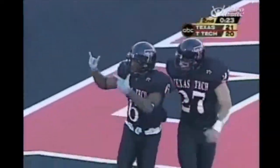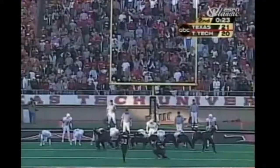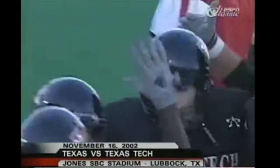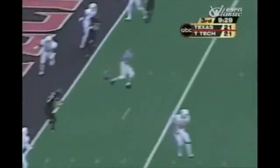Longest play allowed by Texas all year, 62 yards, Kingsbury. The extra point has tied the game, 23 seconds left in the half. Two receivers right, two left. Kingsbury looking left all the way.